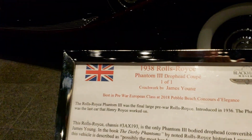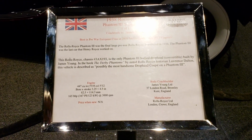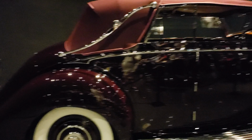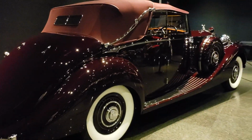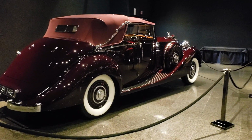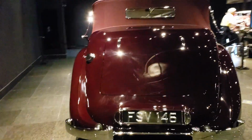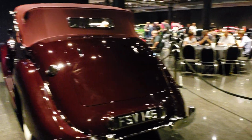'38 Rolls-Royce Phantom 3 drop head coupe. Coachwork by James Young. 1 of 1. You're looking at 1 of 1. There isn't another one in existence. Yeah, you know. So there you have it. There is your walkthrough of the automobile portion of Blackhawk Automotive Museum, Danville, California.